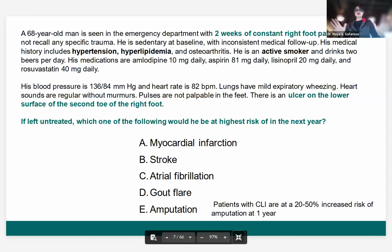His blood pressure is 136/84, heart rate 82. Some wheezing on lung exam. He doesn't have any murmurs. He doesn't have palpable pulses in his feet, and he has an ulcer on the lower surface of the second toe of the right foot. So if left untreated, which one of the following do you think would be highest risk within the next year? Would it be myocardial infarction? Would it be stroke? Would it be atrial fibrillation? Would it be gout flare? Would it be amputation? What do you think?